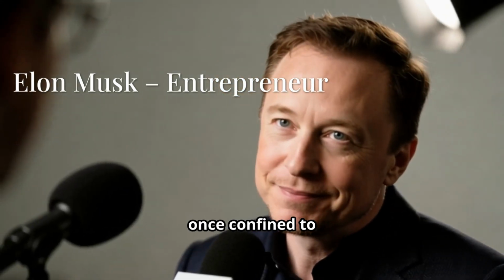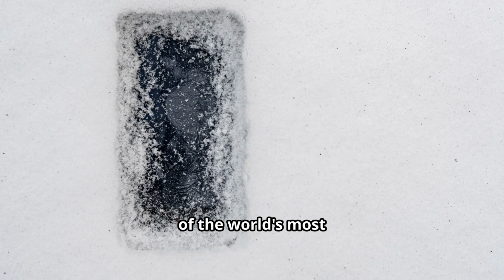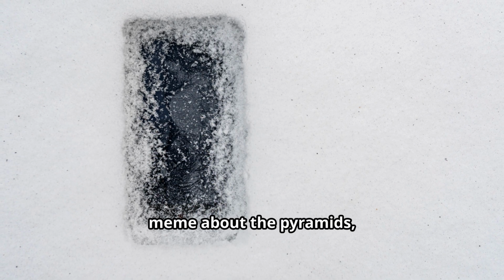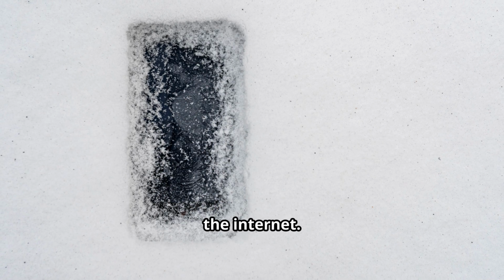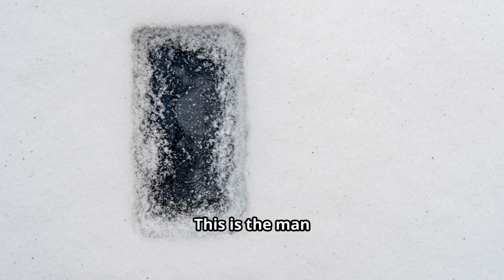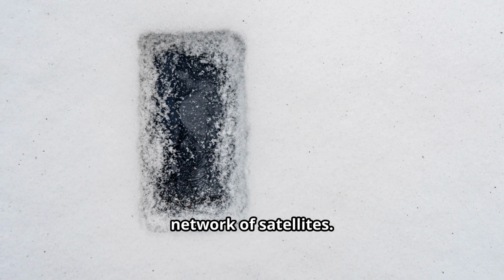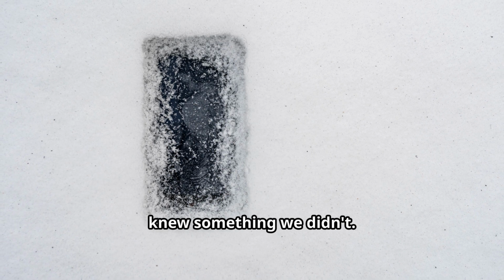The conversation, once confined to niche communities, exploded into the mainstream when one of the world's most influential figures weighed in. Even Elon Musk has fanned the flames. He once tweeted a meme about the pyramids, a seemingly casual joke that sent shockwaves of speculation across the internet. But with Musk, nothing is ever simple. This is the man building rockets to colonize Mars, a visionary whose company SpaceX operates its own network of satellites. The question on everyone's mind was potent. Maybe he knew something we didn't.